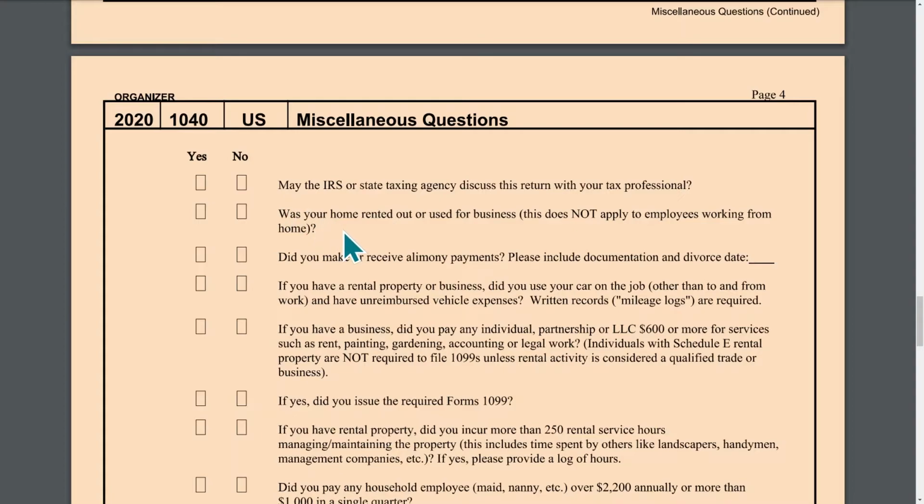Right. And was your home rented out or used for business? I read that question out because we do anticipate a lot of people worked from home in 2020. And this is a slightly different question from that. So, Lindsay, you want to explain a little bit more about the difference between this question and working from home?